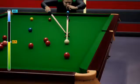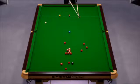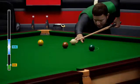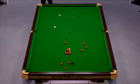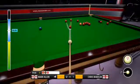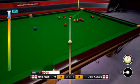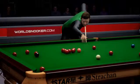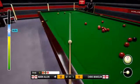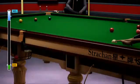I think he's playing this with a lot of power. Eight. He's going for it. Great shot. Oh, wonderful shot. 12. Looking to play this with a lot of power. 13. Lots of power on this shot.